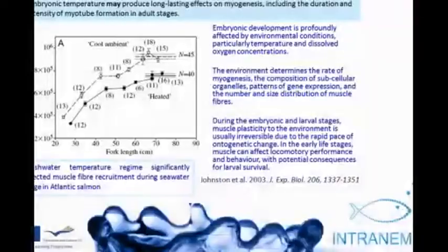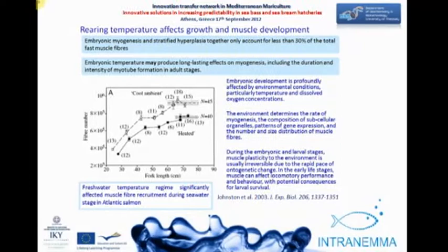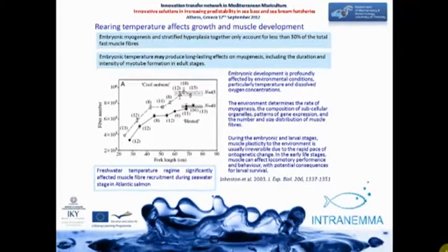You can see here the length, anyway. They are 60 centimeters. They are really big fish. And fish that were heated, that grew at warm temperatures during hatchery, do not perform as well as the ones that grew in low temperatures in the early stages when they are transferred to cages. That means that these early stages can really make the difference.